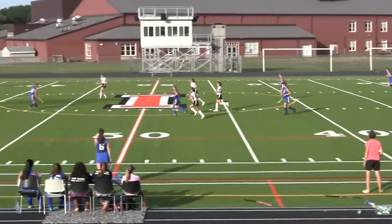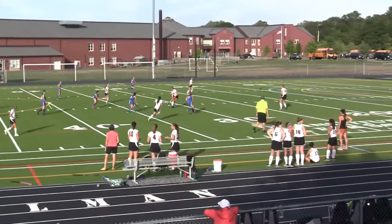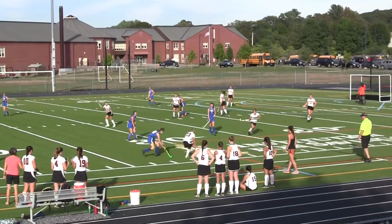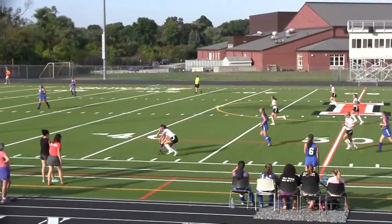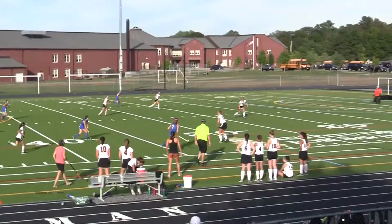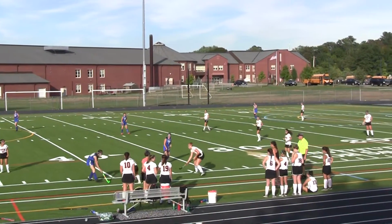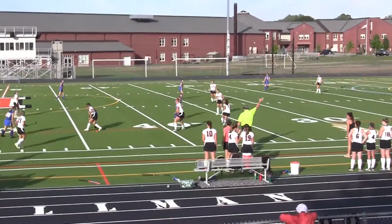Deirdre drives it up the middle. Can't connect with Anna. Georgetown comes back across the 30. McKinley in a battle for it. Comes away with it. She's got Amanda. A battle around midfield. And Emma stops it. Battle around midfield.